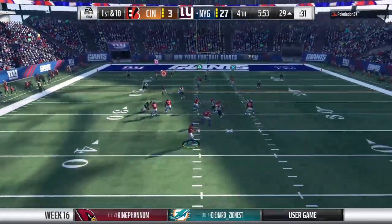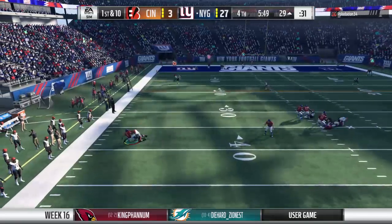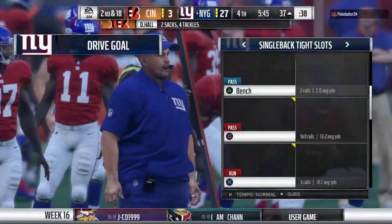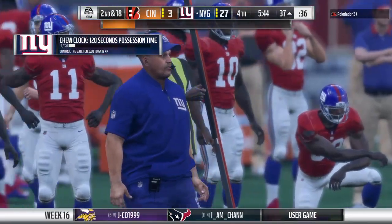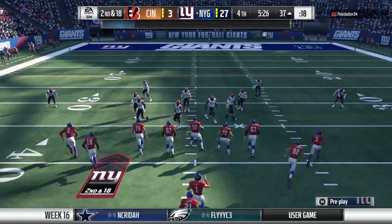Off play action. Fry. Forced out to his left. And he can't find a receiver, and he's brought down. Deshaun Hall, he's the one to get him, and that's sack number 7 for him on the year. So the D-line's going to spread out.